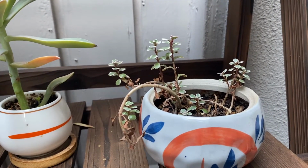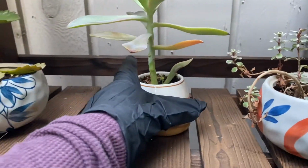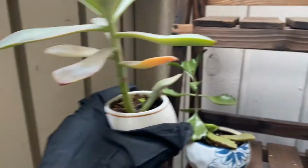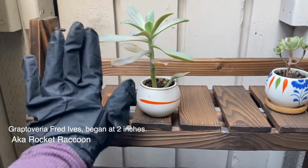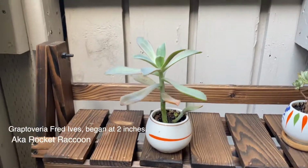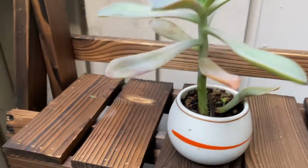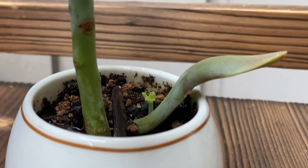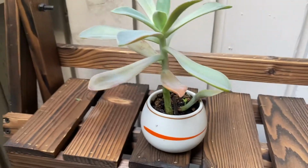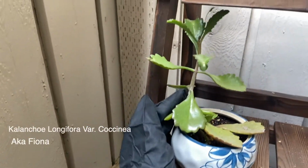vase for her, or plant pot. This is my newest one, but I'll show you in a second. This is the one that I accidentally propagated. So here, let me put it here. And this is Rocky Raccoon. He is extremely big. He's grown a lot, still growing, doing well. And that's the little one I propagated. Look at it. How cute is that? So, last but not least, this one is Miss Fiona. She's the big girl.